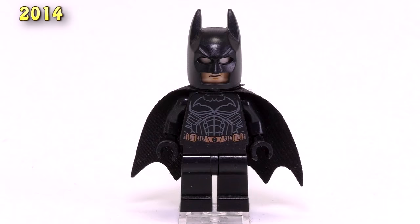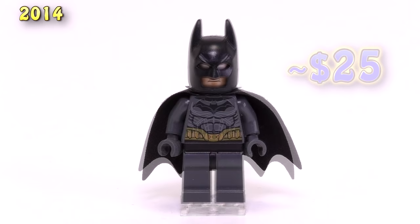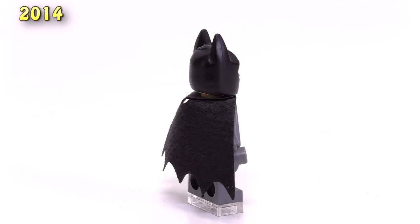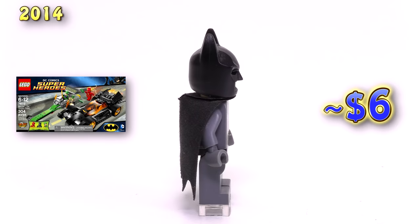He's got a couple of slightly different disgruntled expressions, and he's currently listed at $25. This next Batman is Gray Hands Batman, even though there's a couple of Batmans now that have gray hands. I think the most distinctive feature about him is actually the different shape belt. Really no other Batman utility belt looks anything like this before or after. His single set was the Batman Riddler Chase set, and he's about $6.